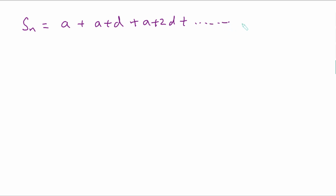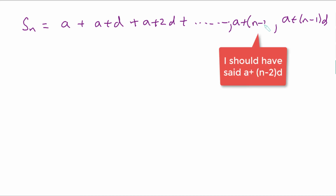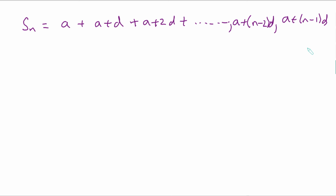But what I'm going to do is jump to the last term, which we know from what we just did is a plus (n minus 1)d. Maybe pause the video and think about what the previous term to that would be. It should be clear that it's a plus (n minus 2)d. If you think about it, for 100 terms, the last one would be a plus 99d, that's 100 take away 1. The term before that is a plus 98d, that's 100 take away 2.